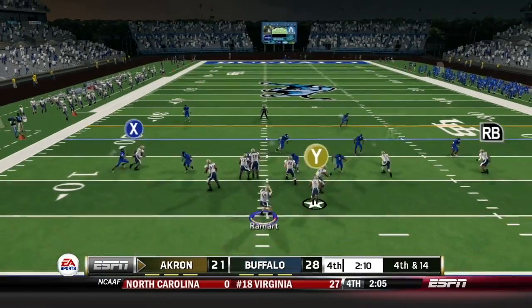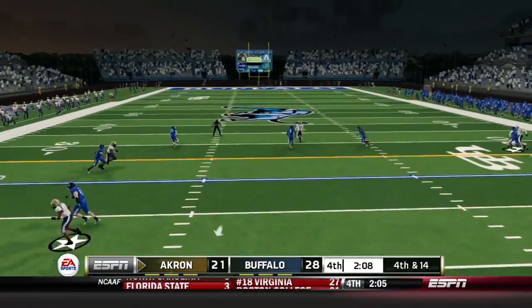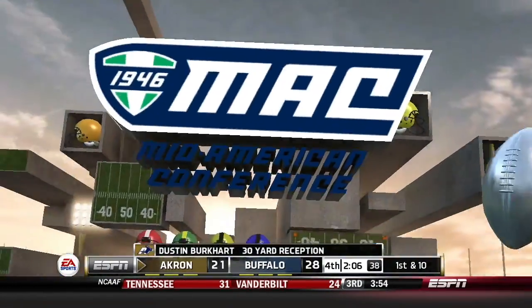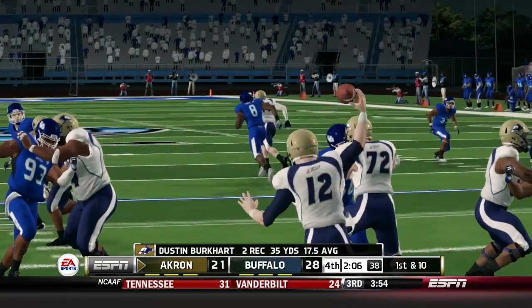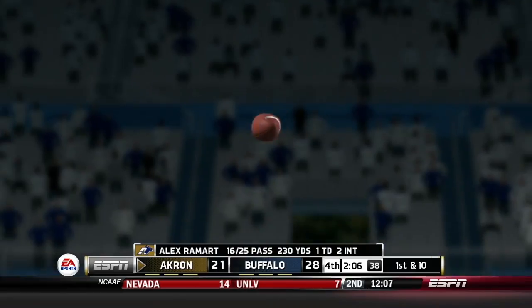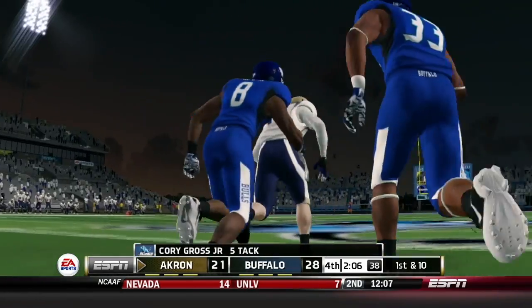Devlin Moore with the deflection. But this is probably your ball game right here. 4th and 14. Unloads deep. It's hauled in by Dustin Burkhart. Gain of 30 on 4th and 14 for Burkhart. And Akron stays alive here with 2:06 left in this one.